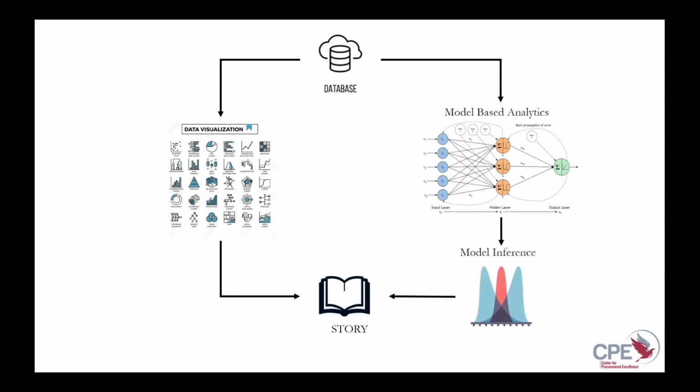Now, most of us here, in fact myself included, if I look at these two options, where I have data visualization versus complicated mathematical models, my preference is to work on this left-hand side. It's much easier for us to communicate and understand what's happening if this is the type of data we're looking at. If people have an emotional connection to what we're telling them from a data standpoint, that is significantly more effective.